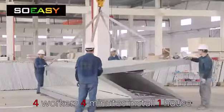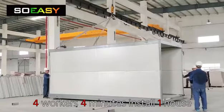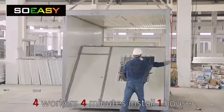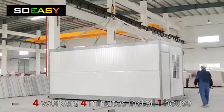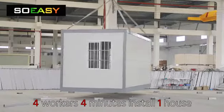Our most hot sale product is the folding container house. You can easily set it up in 4 minutes. A 40-foot high cube can load 12 units. It comes with door and windows. Simple electrics are installed and ready. It can stack up to 2 floors easily. It's resistant to typhoon and earthquake.